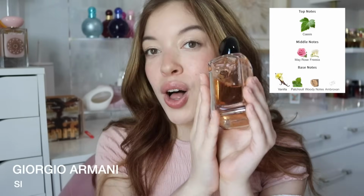So yeah, beautiful option. Really nice fragrance. You can dress it up, dress it down. You're always gonna feel very put together though.